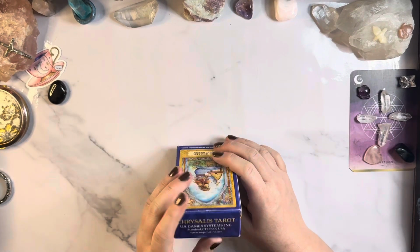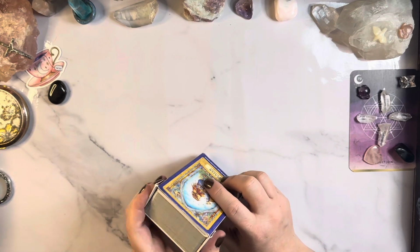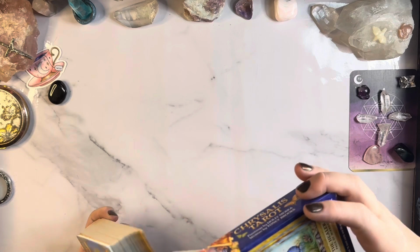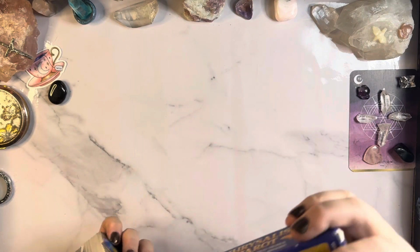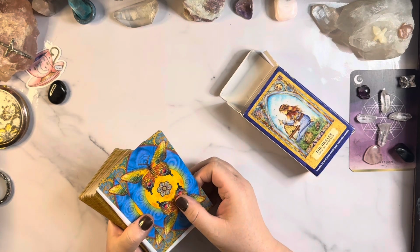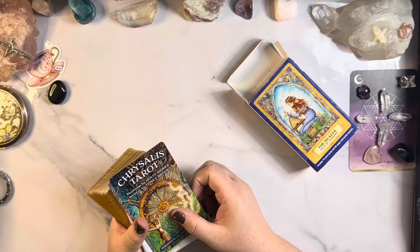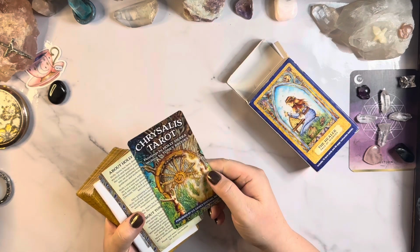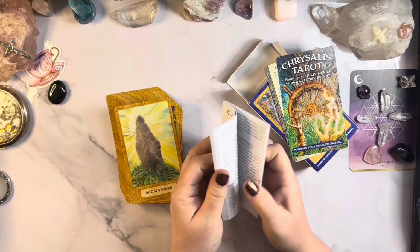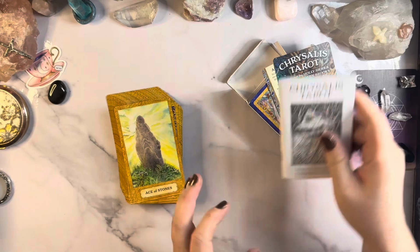All right, Chrysalis Tarot. It's another US Games. This is like brand new because it's just never been worked with. So it's beautiful. The backs are stunning. The artwork is amazing. Even though it's a little white book, there's a lot in this little white book.